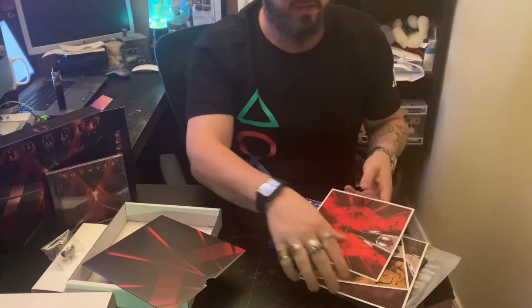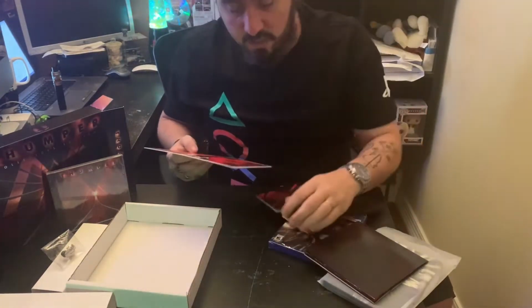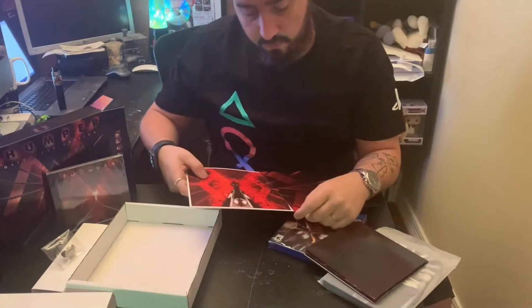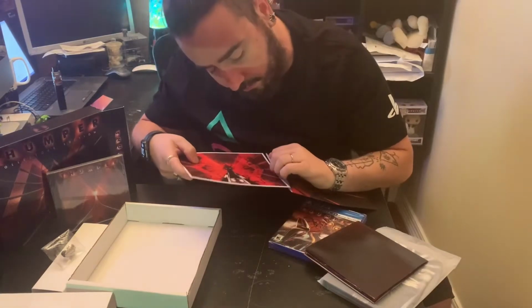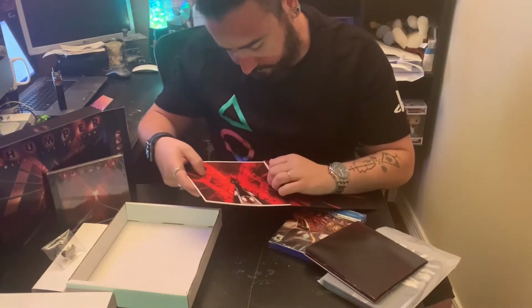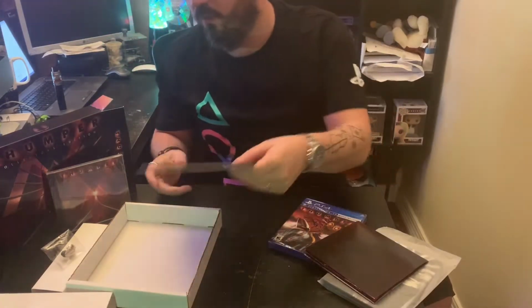The collector's edition stuff I do dig. I just wanted the game for this one. I'm really into the VR stuff, so there's not many limited run VR games that I don't actually have. I will do some reviews on them because they are kind of uncommon as well.